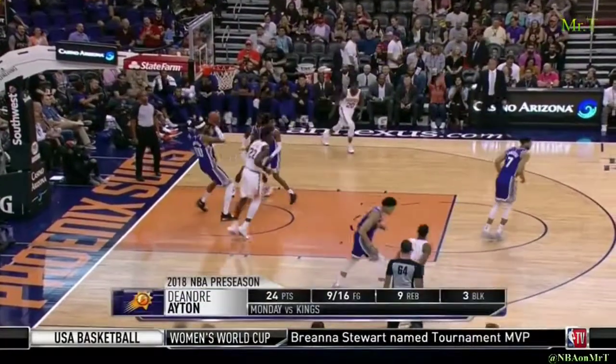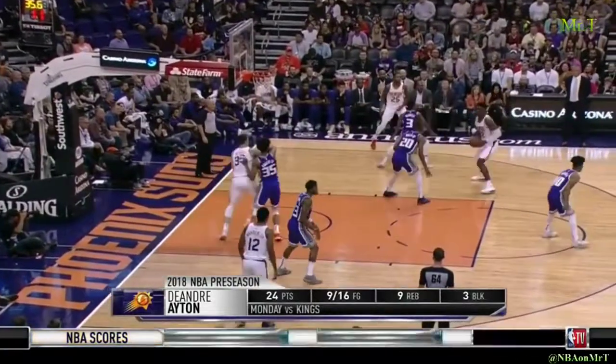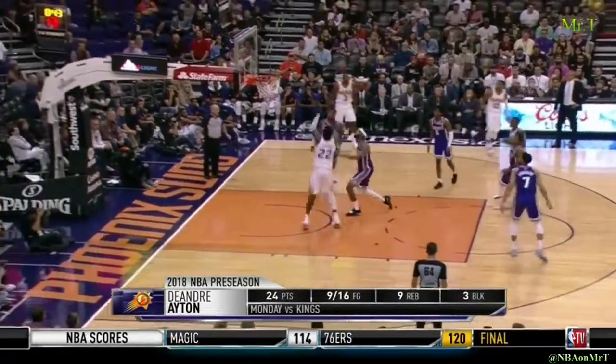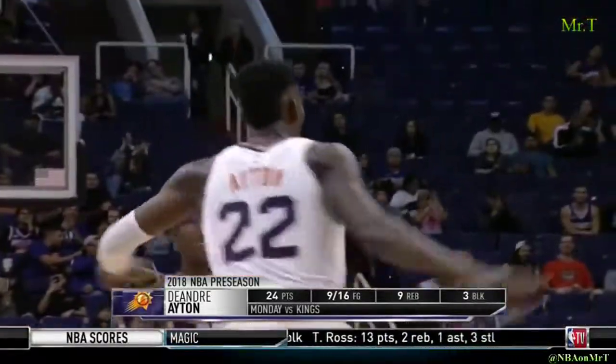And let's face it, he looks NBA ready as far as physically. I mean, he looks like he belongs and he's comfortable. A lot of times big guys catch at the elbow and they're waiting, but he does a nice job of getting out of it by pivoting and being able to catch it. Great hands, great timing. I like what I've seen so far.